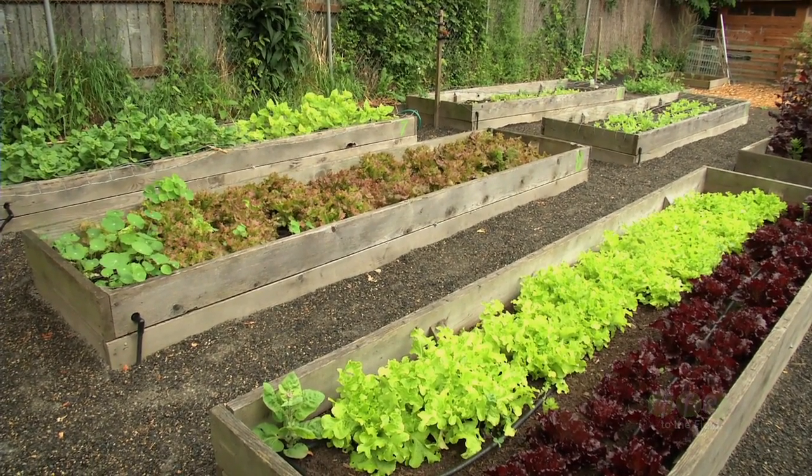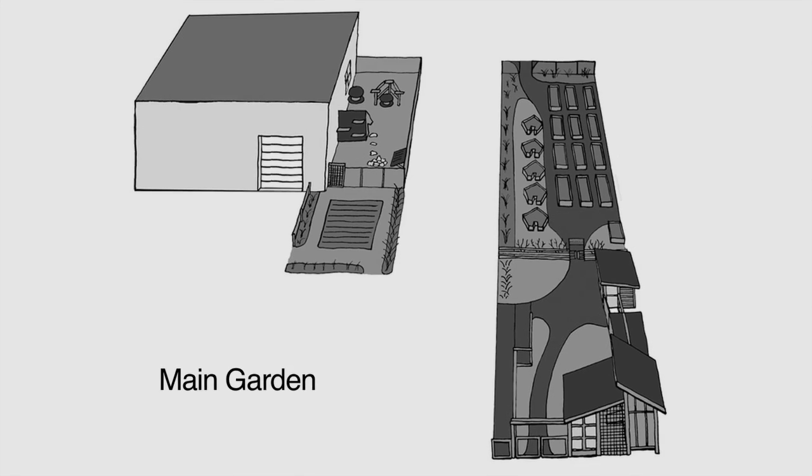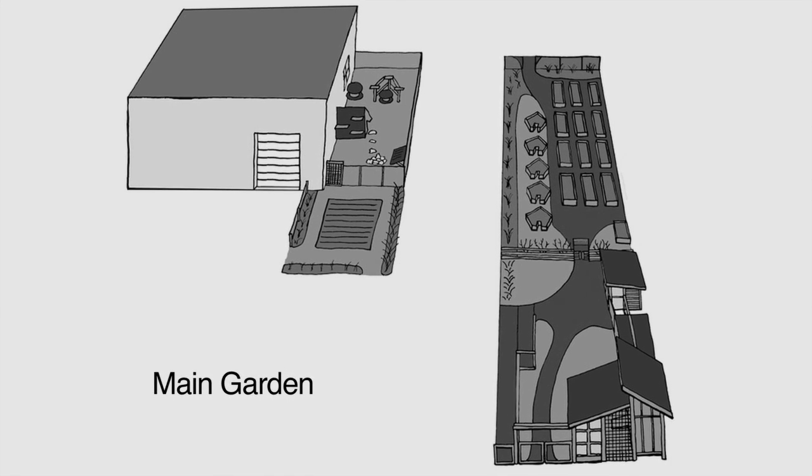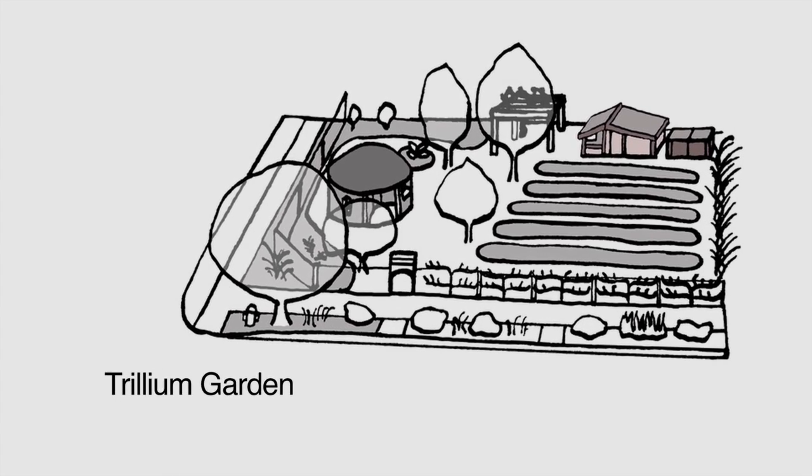The North Portland farm has a total of 4 separate plots right now. We've got the annex lot right here. We've got the main lot, that is the 1/8 of an acre we started out with the raised beds. We've got the Trillium Garden, which is about 1/10 of an acre. And then the hospital property that we're working on, that's the Albina Cooperative Garden.